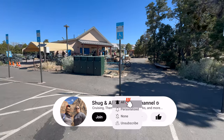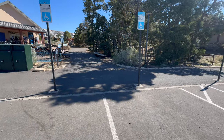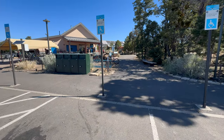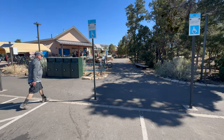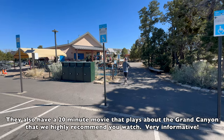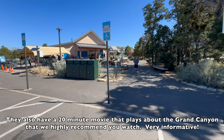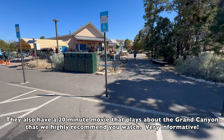Behind that is the visitor center, and I guess we didn't do our research as well as we should have. The visitor center right now is closed on Tuesdays and Wednesdays, and we're here on a Tuesday, so we can't actually get in. They've got little exhibits and a little store in there, but there are also other visitor centers throughout Grand Canyon. And again, we are at the South Rim of the Grand Canyon.